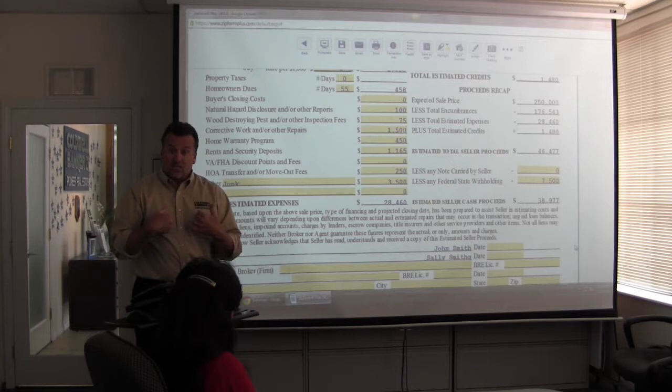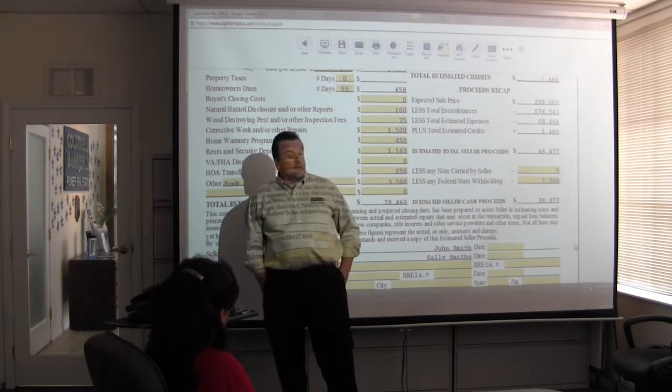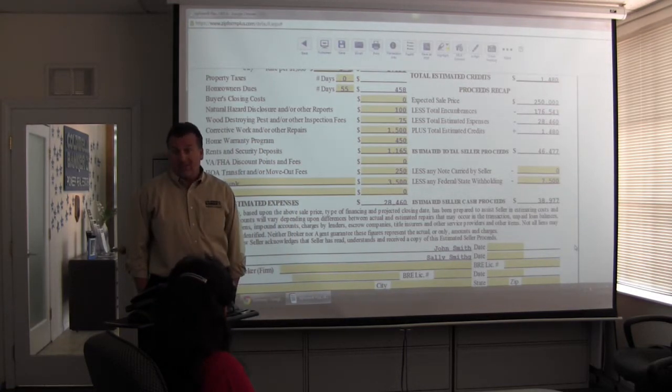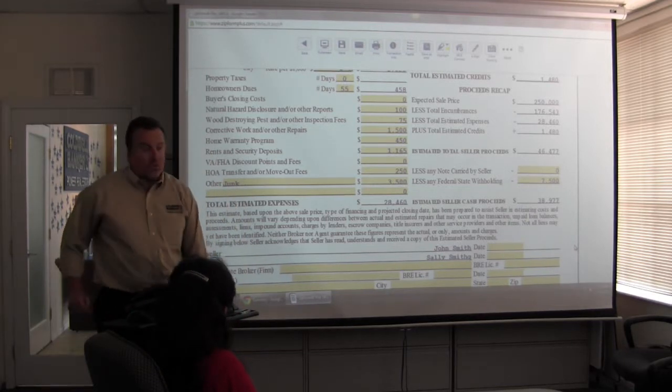So in this particular case, assuming we got all the good information from our seller, and assuming we didn't forget something, this particular seller at close of escrow would walk away with about $39,000. The reality is they probably will walk away with over $40,000 because we've got some cushion in here. Now, the whole danger to this thing is we forgot something.